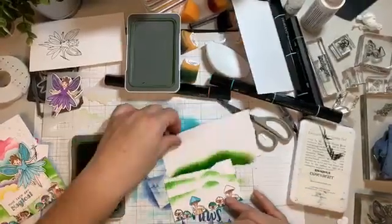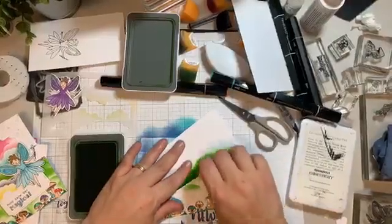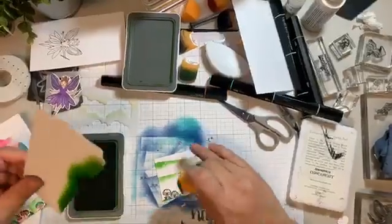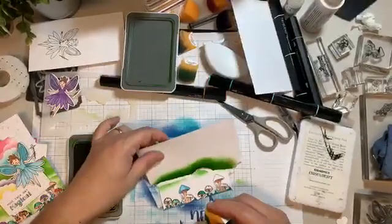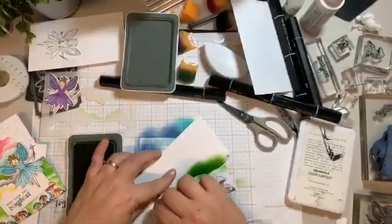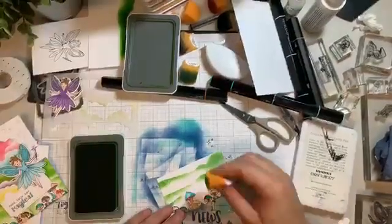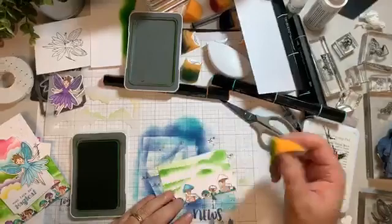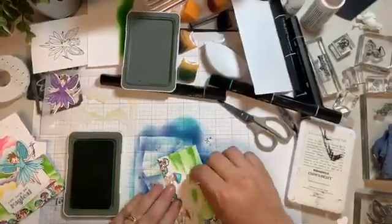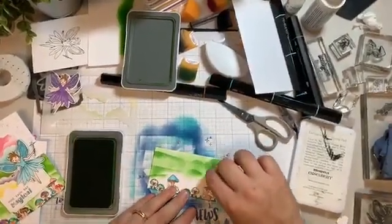Have a look. And then I sort of went and sponged over that bit later. So I'm sort of just getting my definition with the mask. It's just a piece of paper that I've torn. And this sort of technique is similar to what we're going to do next. All right, now I'm just going to lightly go over and blend in, and you can see that the definition of the rolling hills is there.